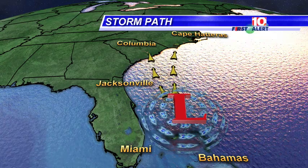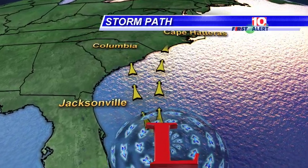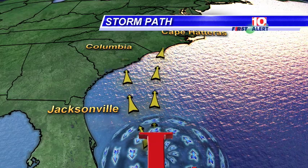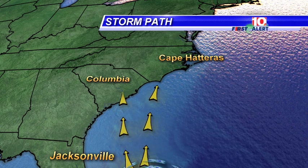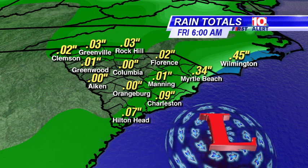Now, the big issue is, where does it go from there? Now, there are two tracks that it could go on, basically two. One would be relatively far south, heading in toward the middle part of South Carolina. The other would be tracking farther to the north. Now, I will tell you, right now, it looks most likely that this will track farther to the north, and if it does that, this is roughly what things would look like in terms of the rain.